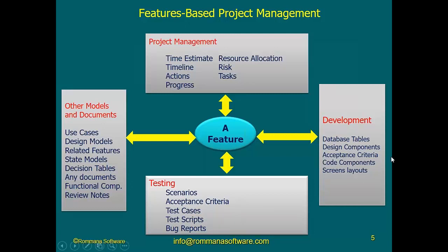Okay, in the development area, it's the data tables we build or we modify for a given feature or a user story. Any design component, whether it is a piece of software, a piece of user interface or a screen or otherwise. The acceptance criteria are here, which is also here, and become important for developers. Okay, the code components, the code we write for the user story or for the feature, the screen layout and the screen design is part of it, and there might be other things too.